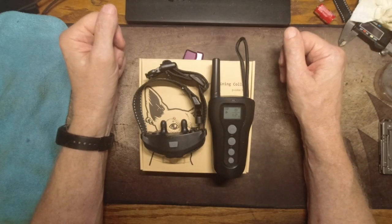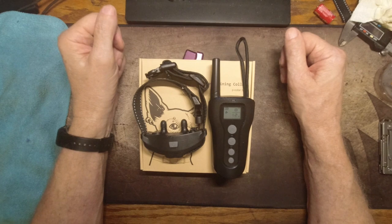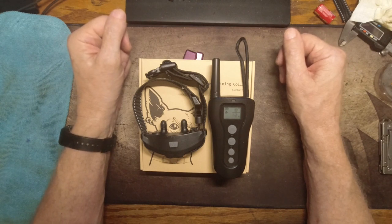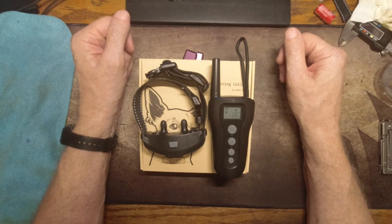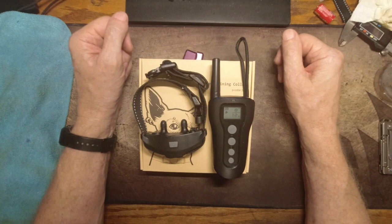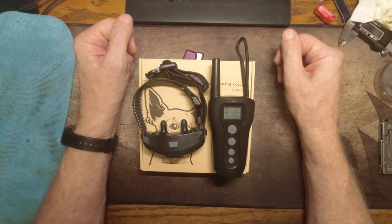So there you have it. That is my review of the Bousnic remote training collar. Does it work? Absolutely. It works exactly the way they say it does, with the beep, the vibration, and the shock. Will it change your dog's behavior? I'm willing to bet it will. It certainly seems to be changing my dog's behavior. It certainly gets her attention, even through that crazy act she pulls when she sees other dogs. Whether or not you want to use something like this on your dog, that is a decision you have to make. I certainly wish I did not, but, you know, you got to do what you got to do.